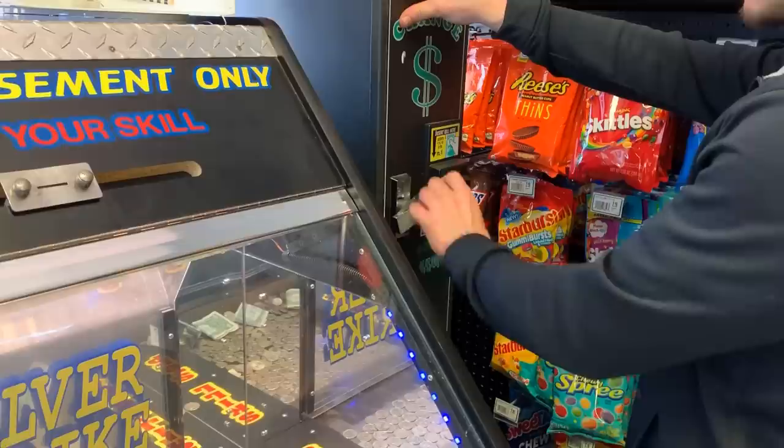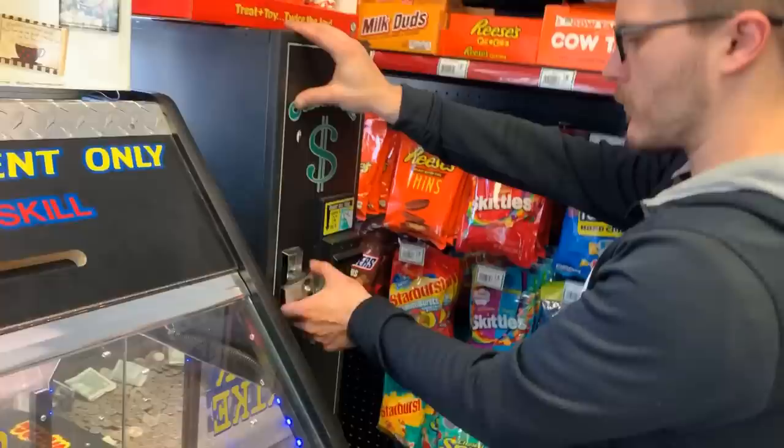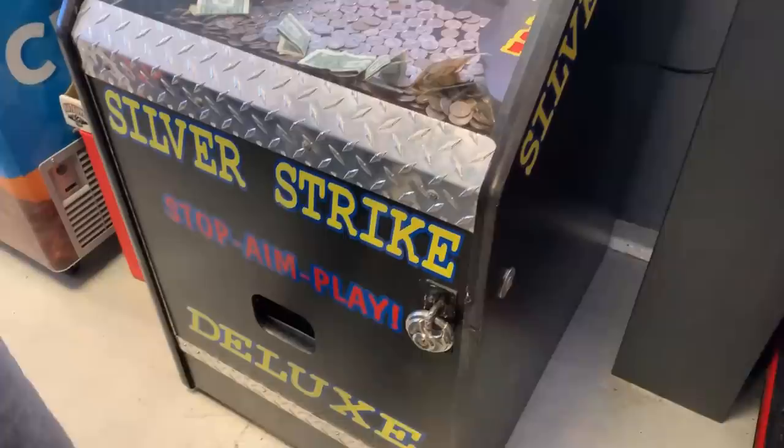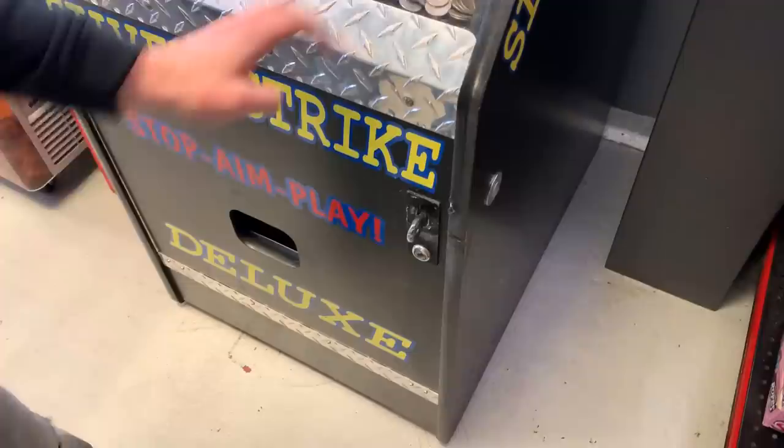Take a look at that fat stack, and let's just go ahead and lock it up and start messing with this quarter pusher, coin pusher, whatever you want to call it. It's all the same stuff to me. We will test our changer. This is a really good idea, and if you have any problems, you can deal with it accordingly. But let's take a look at this coin pusher and take a look at that, guys.